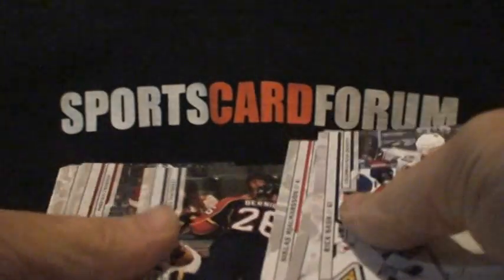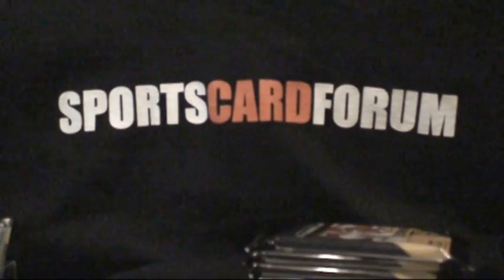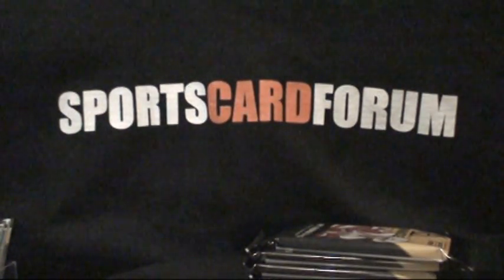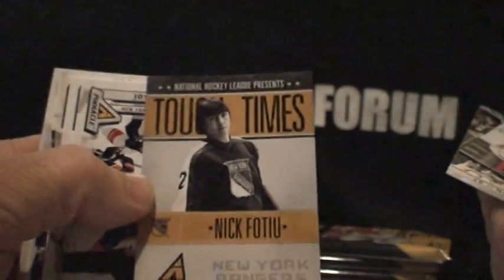I've yet to see two hits put in the pack. Well, I'm sure there's errors on every front. And all base. Base and the Nick 42 tough time. Already hit one of those.